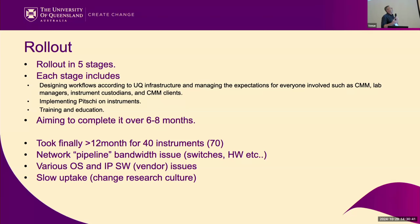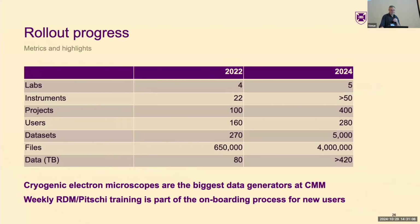We thought that it takes us maybe 6-8 months. It took us more than 12 months. We had to get into really nitty-gritty hardware exchange on our network because of bandwidth issues. We had to deal with various operating systems, and there was a big change in behavior. People had to accept that they have projects and they have to book upfront and give some information upfront, otherwise their data set would not be enriched.